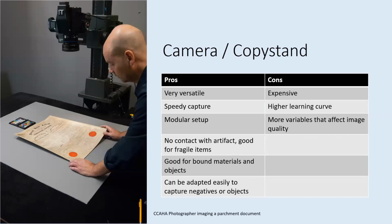Next, I want to talk about camera and copy stand setups. I have a snapshot of one of the Conservation Center's studios here as an example. This is certainly a more complex setup than flatbed scanners. It consists of 2 lights, a digital camera, which is tethered to a computer that controls the camera shutter, a copy stand, which is the pole that the camera is mounted to, and this one here has measurement markings and is motorized, and a table or surface to put the object on.